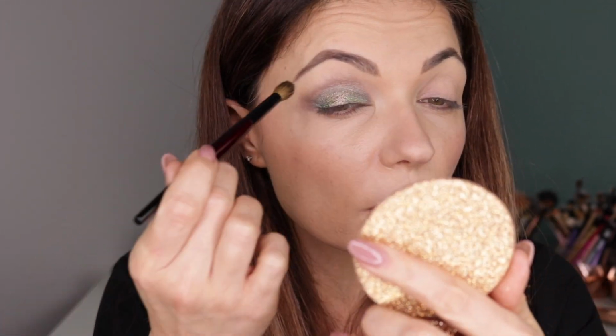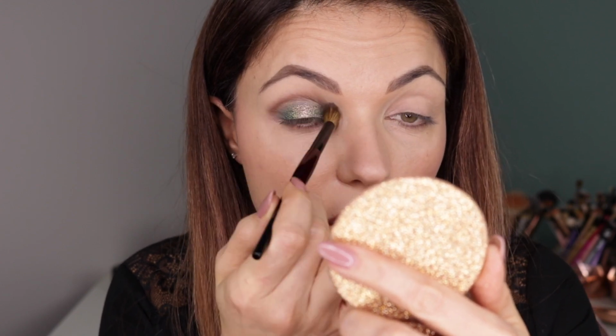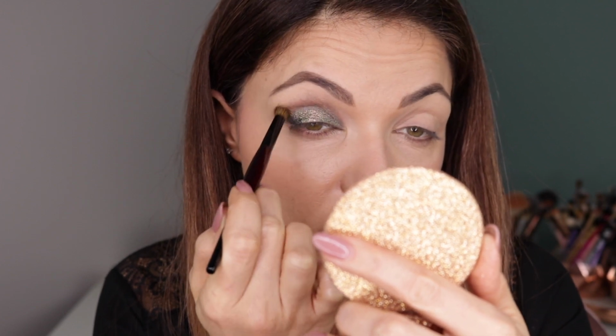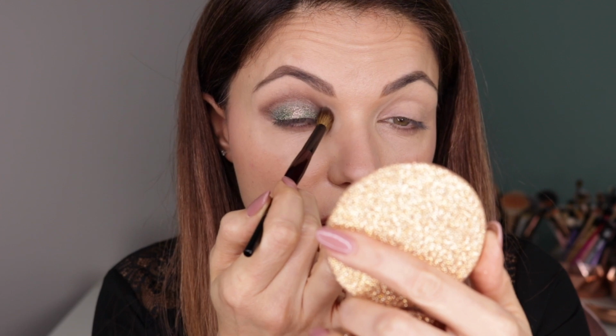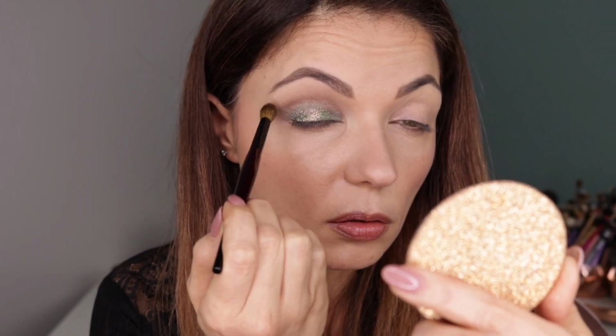All right, so now I'm gonna take the shade Relax, just popping this out of the pan so I can show you guys more easily, and blur this into the crease. So just to intensify. And this is the Blender Pro brush from Sonia G.